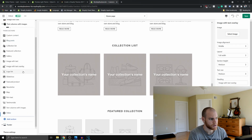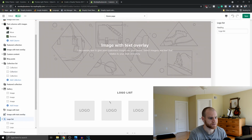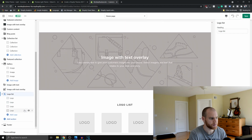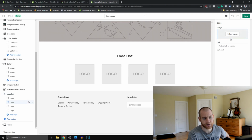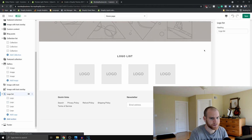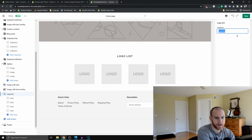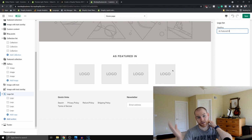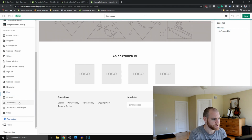So continuing on, you could have a logo list. This is very similar to all the stuff we've been talking about before, but basically this is good for something like, so many sites now do this, where they say "as featured in," and then they'll list all the different logos of the publications they were featured in. What else do we have?